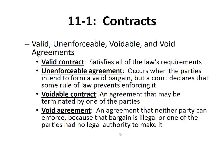A void agreement is an agreement that neither party can enforce because the bargain is illegal or one of the parties had no legal authority to make it. So a contract for the purchase and sale of illegal drugs would be a void agreement. Neither party is going to be able to enforce that because the purpose of the agreement is illegal.